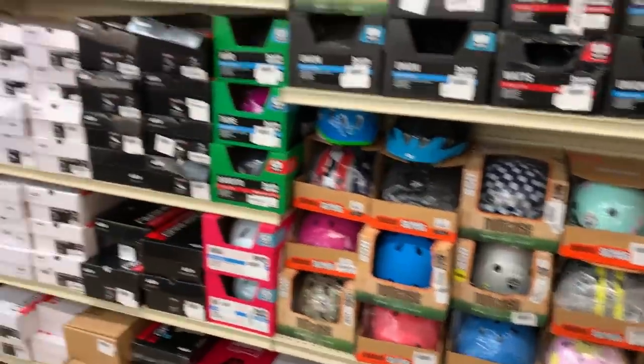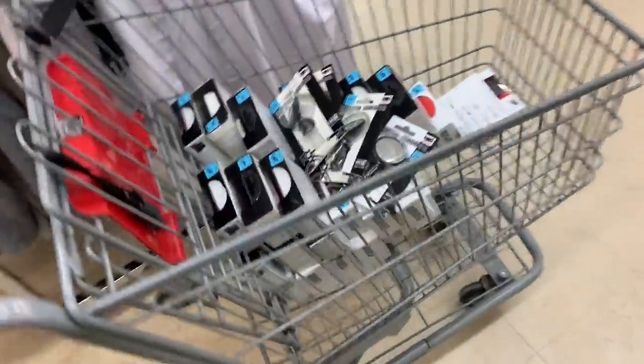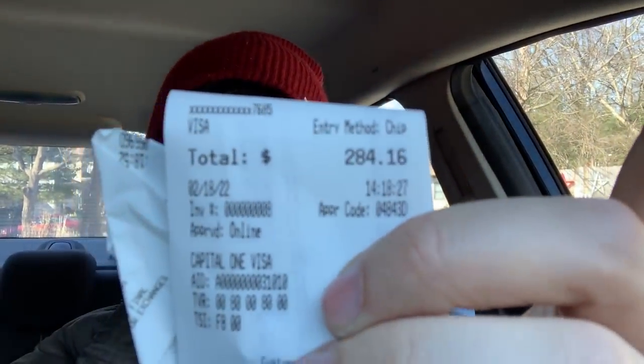So unfortunately, we're going to have to leave this stuff, but at least we got those bike computers and the mirrors, because that's going to be a nice little score right there. Is that not absolutely crazy? I mean, each of those I was looking up going for like $30 a piece, got 36 of them. I ended up spending a total of $284 at the thrift store right there. And I was only in there for like, I don't know, 15 minutes or something like that.